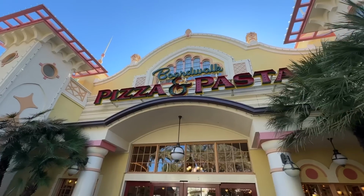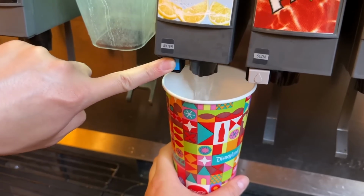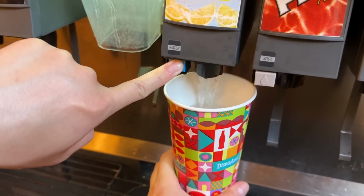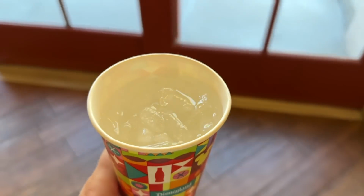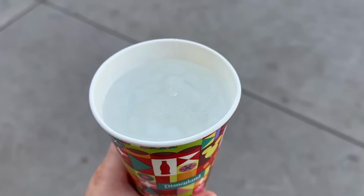If you guys are really dehydrated in the parks like I am, the best place to get water is at the Boardwalk Pizza and Pasta place, because you can get one of these huge cups and fill it with ice and water, whereas some of the other places, if you ask them for water, they give you a tiny cup. But I usually drink a gallon of water a day, so this is my favorite place to get water because I can get a lot of it and keep refilling my water on my own. This is the best.